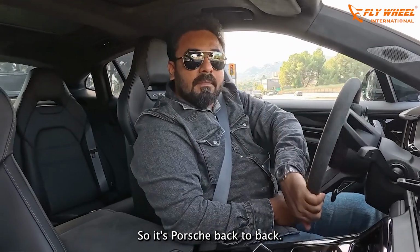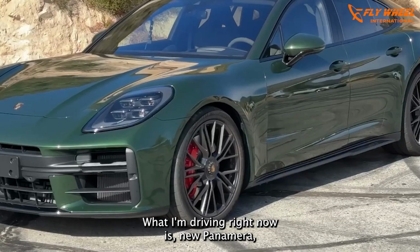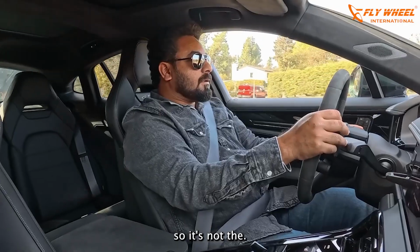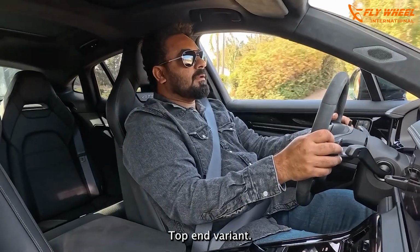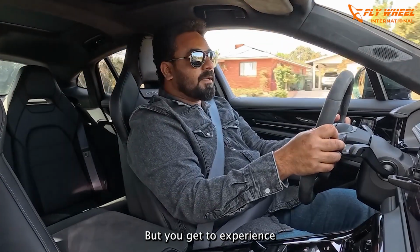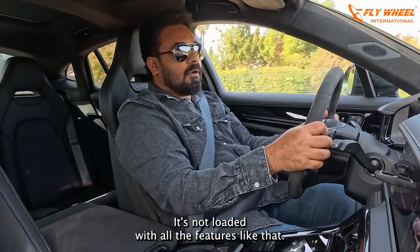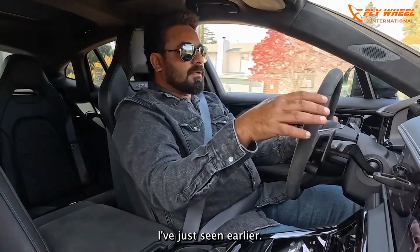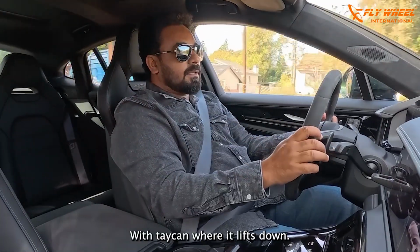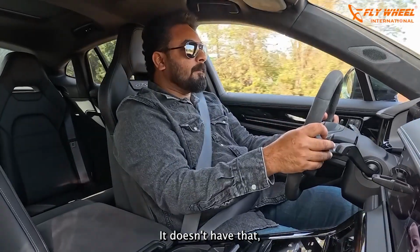So it's Porsche back to back. What I'm driving right now is the new Panamera. It's not the top-end variant, but you'll get to experience what the Panamera is from this car. It's not loaded with all the features, like the adaptive suspension you've seen earlier with the Taycan where it lifts and goes down, but this variant doesn't have that.